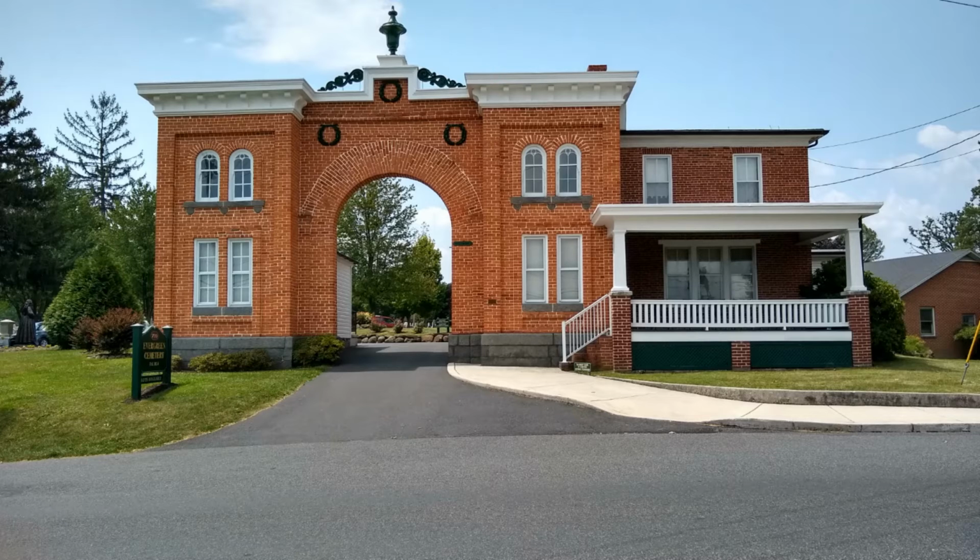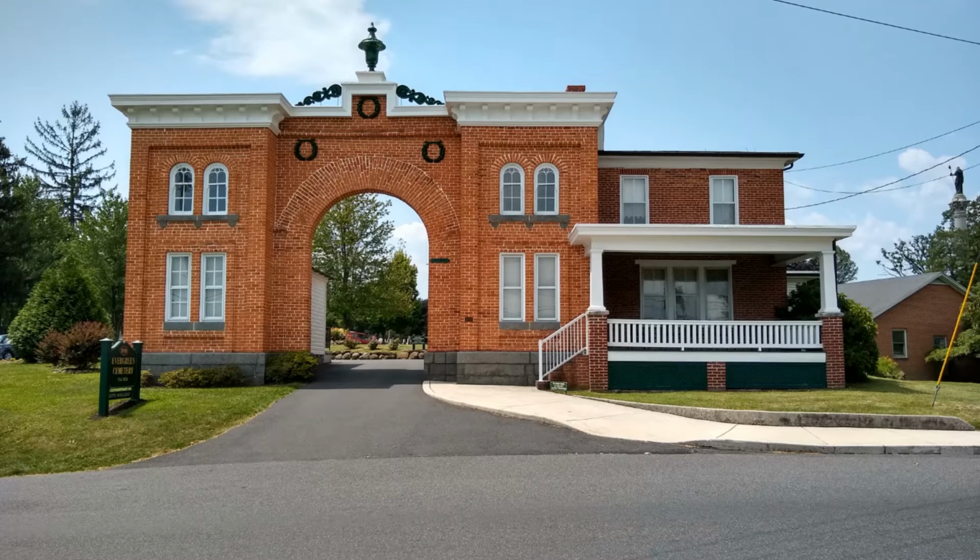The cemetery was a public cemetery, and it was a non-denominational cemetery, meaning that anyone was free to be buried there, and it's still that way today. There are no restrictions, and you don't have to be affiliated with any churches in town.